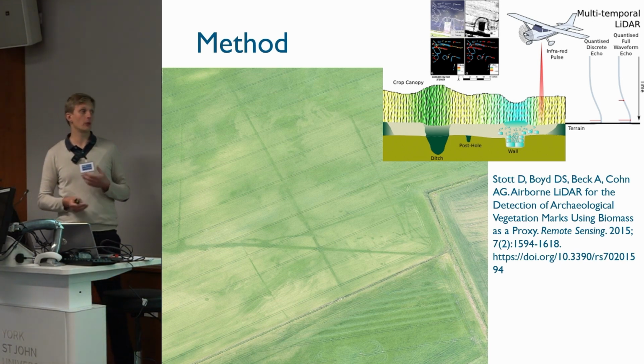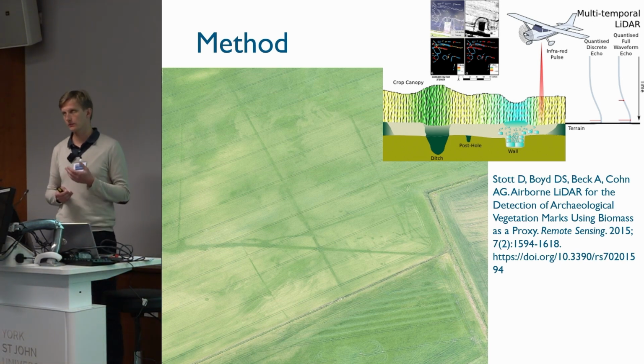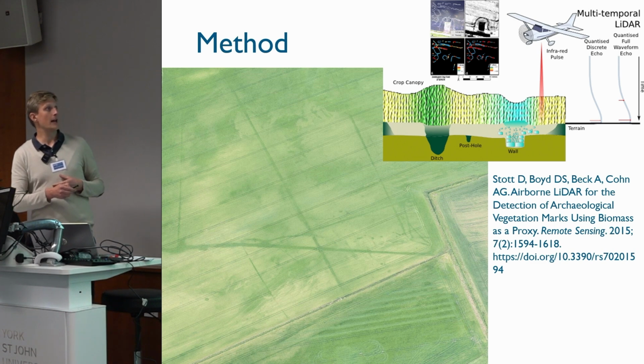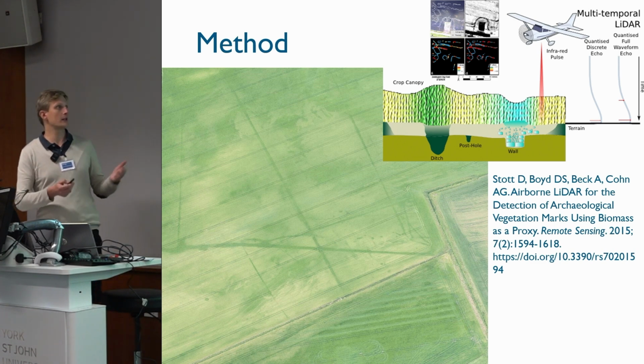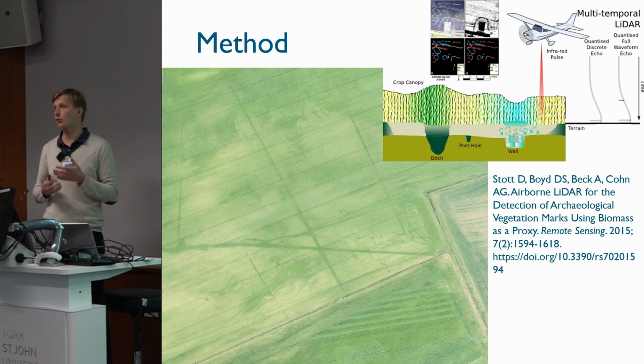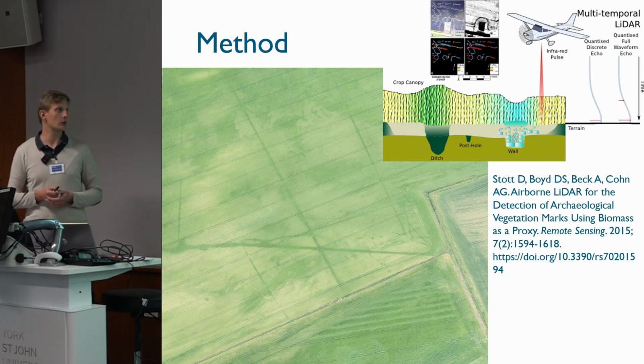So the method to identify cropmark sites in lidar data has been investigated by a few teams, including a team of Dave Stott and the rest, who've been trying to identify in multi-temporal data the difference in height in crops, as it is in aerial archaeology, of course, in RGB and in passive surveying. But instead of using multi-temporal data, I was trying to identify whether we could see crop marks in a single data set collected in 2020.